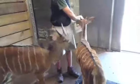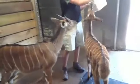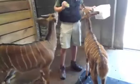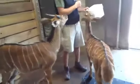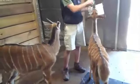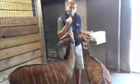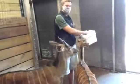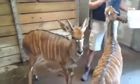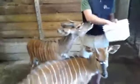So like a lot of other hoof stock, Nyala do have bottom incisors, but they don't have upper incisors, those front teeth. So they actually have a very rough upper roof of their mouth that they use to get those leaves and other types of food up there and crunch them up so that they can get them to the back of their mouth where their molars are.